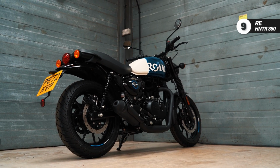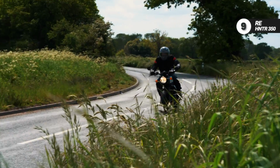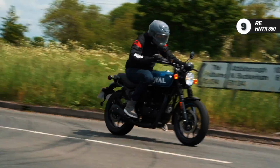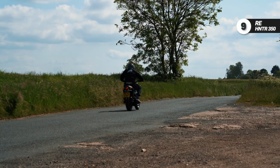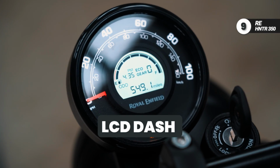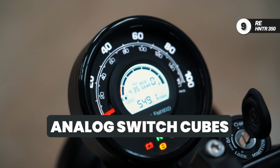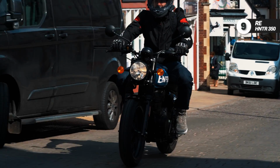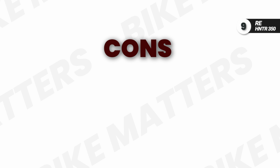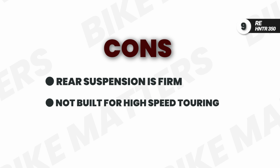Now, these aren't going to be the most crazy figures, especially compared to some of the others on this list. However, the Hunter as normal with Royal Enfield is not all about the powerful figures. It's more about having a great bike at a very affordable price point. In terms of tech, you aren't going to see anything too flashy or modern. However, as we all know, many riders out there prefer the no-frills side of riding. The dialed-back simplistic analog LCD dash and analog switch cubes give a more old-school look and feel to fit perfectly with this retro charmer. Onto pros, and it's cheap to buy, it's easy to ride, and it has top-notch handling capabilities. Onto the cons, and the suspension is a bit firm and it's not built for high-speed touring.